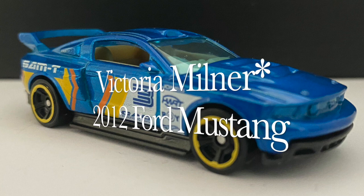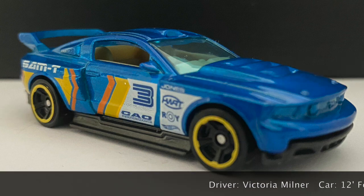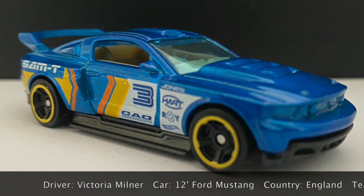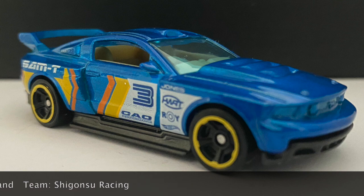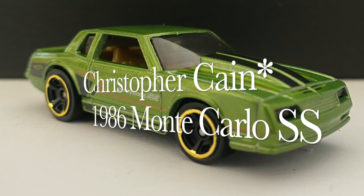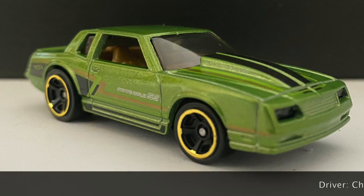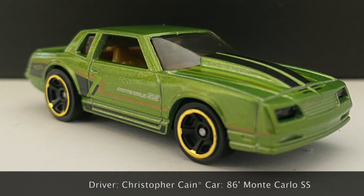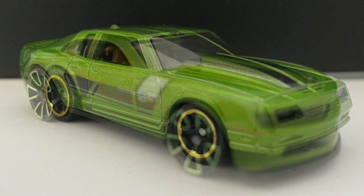And the 2012 Ford Mustang, driven by Victoria Miller. A very nice looking car. Goes like a rocket. I can't wait to see what this can do. But it's another Mustang. This is what, 4, 5? I can't... 6. So 6, I know. We've had that many Mustangs this season. And this is Christopher Kane in the 1986 Monte Carlo SS. I don't really know much about this car, Mark. Brick on wheels. Oh, is that really what it is? Yes. Any good to drive? That says it all, really, there.